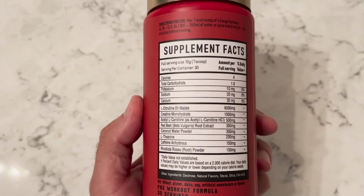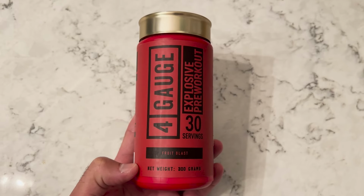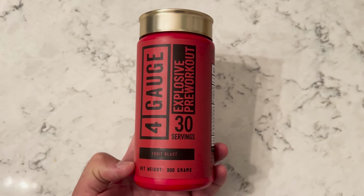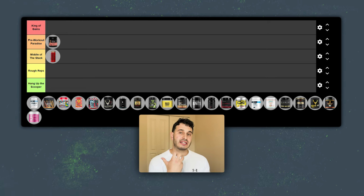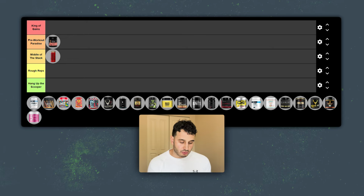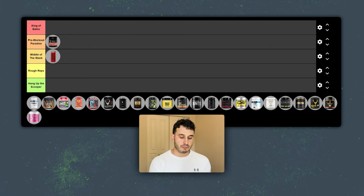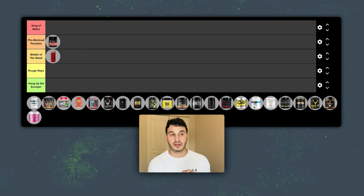In regards to the price, we're looking at $1.50 per serving, which is below the average of $1.61, making it definitely a budget-friendly option. In regards to side effects, I didn't technically come across any side effects. The downside to this product is that because of the red beet root extract flavoring that fruit punch, I didn't necessarily like it too much. I think the flavor could be something a little bit better.